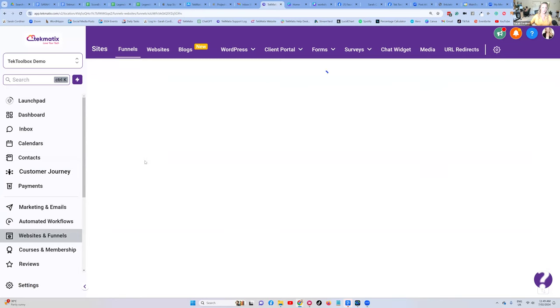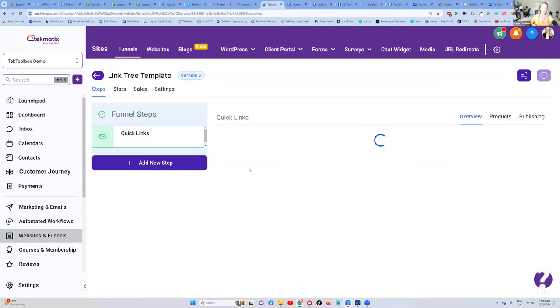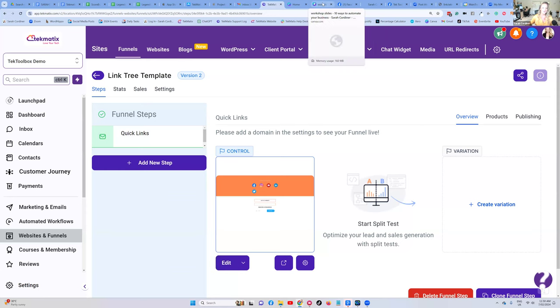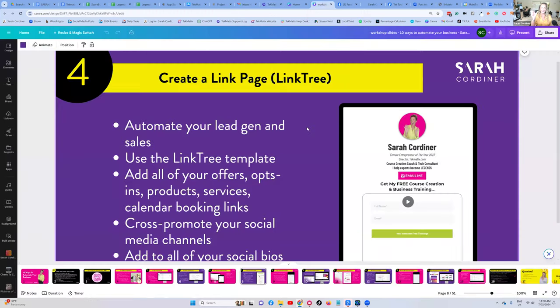All you're going to do is open it up, press edit, and that will allow you to change the colors, add your links, make it yours. And that tutorial on Linktree on our YouTube channel will show you how to do that. Your next step will then be, of course, to take that URL and make sure that you have added your Linktree link to every single one of your social media bios.